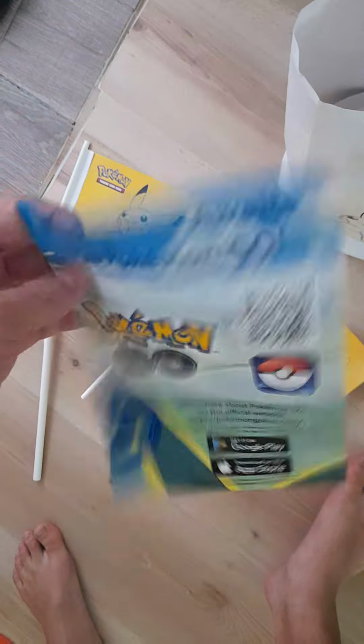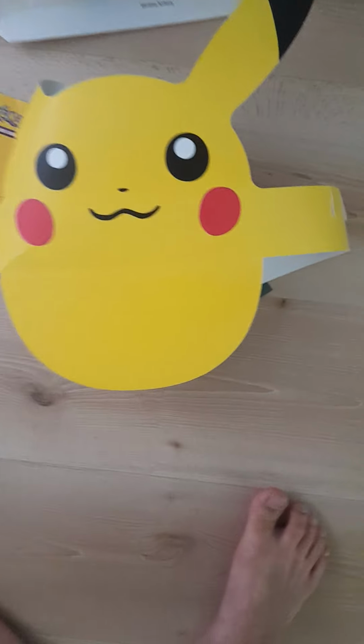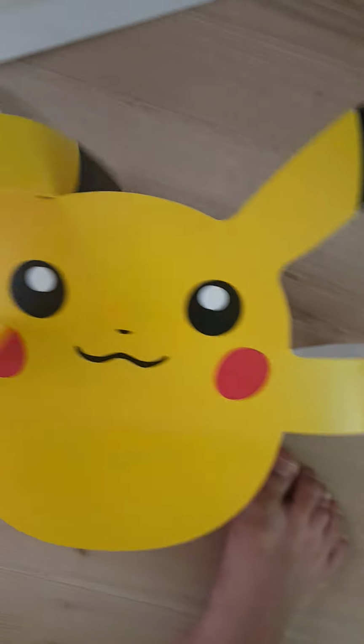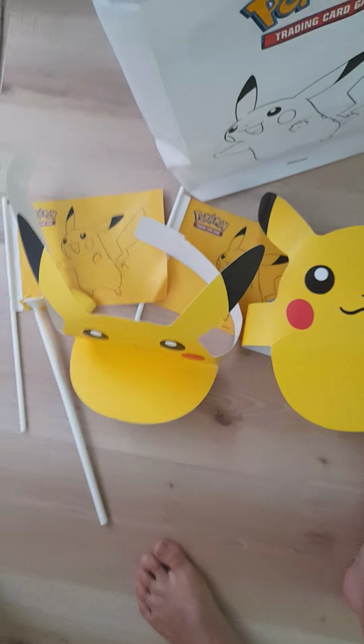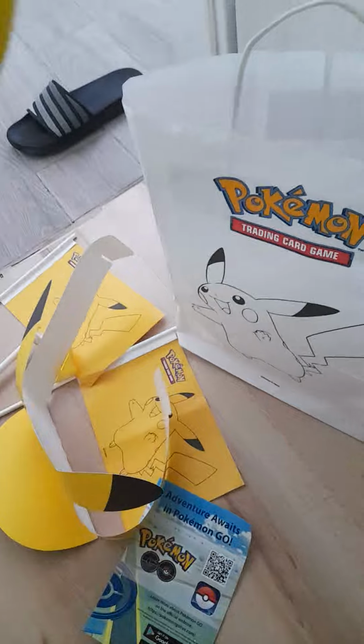Okay, next thing is this, promo codes, I already used them. More things, one is a Pokemon cap. Okay, and another thing, oh, okay, this is one more, and that's pretty much all. But I still have more things, like, yeah, this is what I bought. Yeah, it's not in this box. Yeah, these two things were for free.